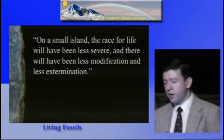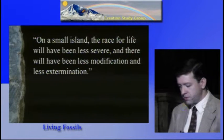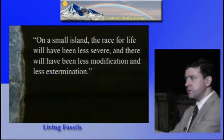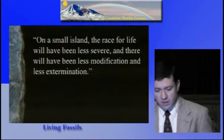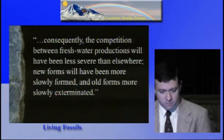So Darwin thought, okay, there's this world of struggle and animals fighting for existence, and that's true. There's certainly a lot of struggle out there. Then these inferior animals are going to die out unless they're in isolated areas, places like a small island. He wasn't referring to Australia, by the way. On a small island, the race for life will have been less severe and there will have been less modification, less extermination. The animals don't have to change as much.